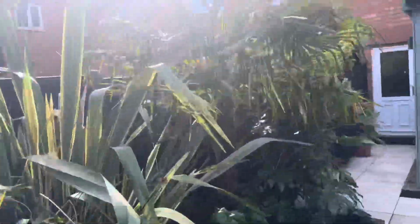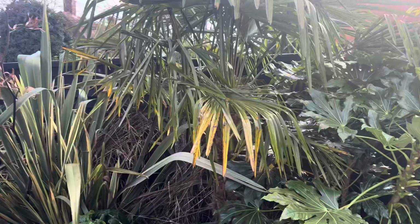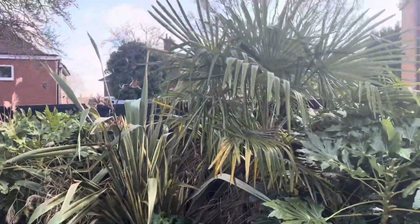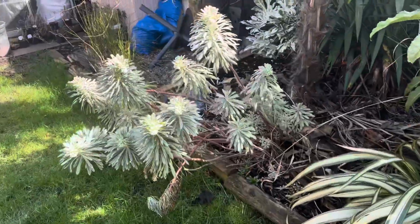I could feed it. I know Oxhouse just said they can sulk for a couple of years, but what would you do? Because I need it to look the same as this one here. It's offsetting the whole border. The size comparison between the two is dramatic, but let me know in the comments, please.